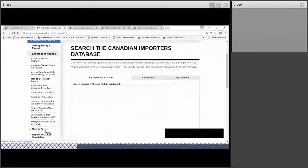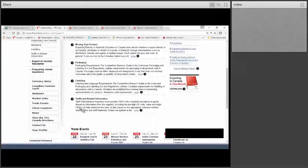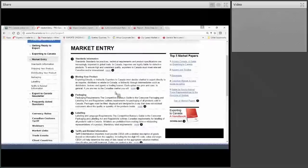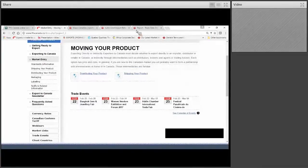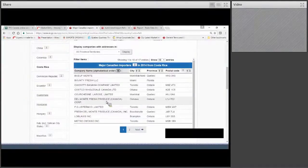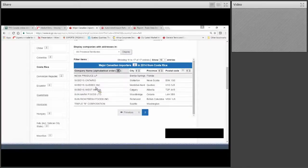So presently, the site is mostly for products, because the top three products that we see our exporters in our database promoting are food products, fresh and processed, artisanal products, so home decor, handcrafted products, and textiles, garments, and apparel. However, we do have a market information paper on services which needs to be updated that we're working on.